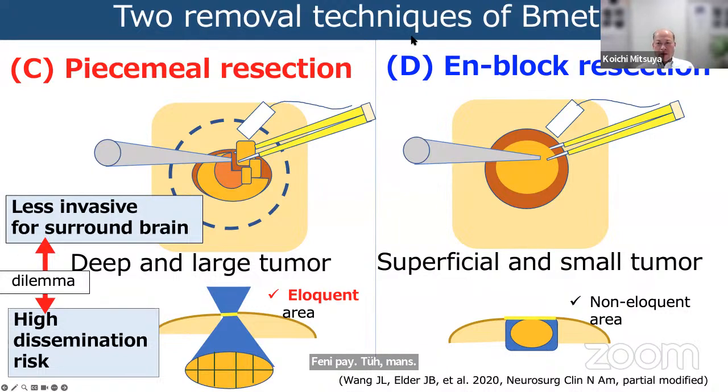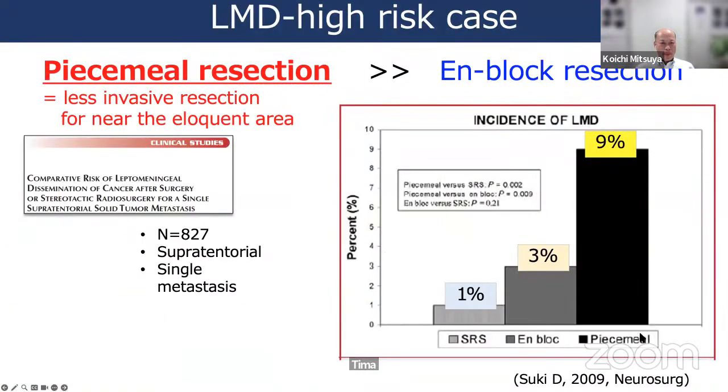Two removal techniques for brain mets. Piecemeal resection, for deep and large tumors in eloquent areas, is less invasive for the surrounding brain, but has a high dissemination risk. This is the dilemma. En bloc resection is for superficial and smaller tumors in non-eloquent areas. Piecemeal resection is a high-risk case for leptomeningeal dissemination. This paper reports en bloc resection has a 3% incidence of LMD, but piecemeal resection has a 9% incidence of LMD.